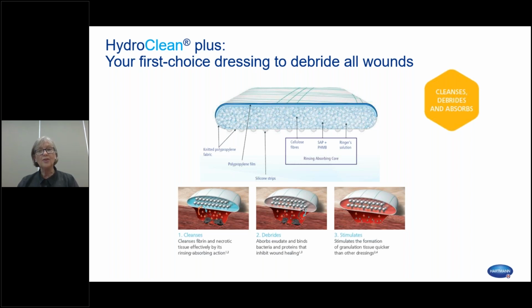HydroClean Plus is a dressing that will provide autolytic debridement of the wound. The objective of the dressing is to clean the wound and kickstart healing. It has the ability to rinse the wound bed as well as debriding and absorbing the bacteria and debris-laden exudate up into the dressing. It efficiently debrides slough and necrotic tissue, traps and kills bacteria, and kickstarts the wound healing in both dry and exuding wounds.